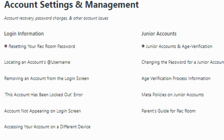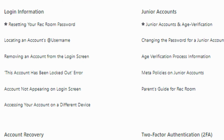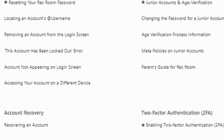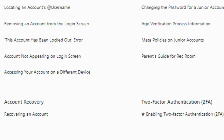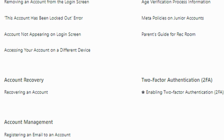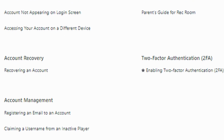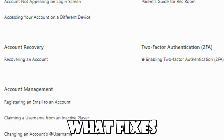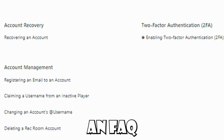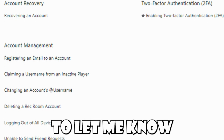Now, inside any of these boxes, if you click them, it has its title. For example, I clicked account settings and management. It has the title, and then it shows you all these different subsections which you can choose from. So if you're asking about your login information, resetting your Rec Room password, locating an account's username and stuff like that, whatever situation you find yourself in, you can click these. And it basically tells you the answer to your problem and what fixes may be able to help you out. Super cool way to introduce an FAQ into Rec Room personally, so of course, what are your thoughts? And be sure to let me know!